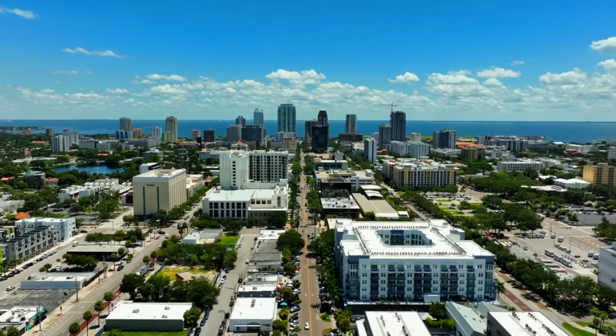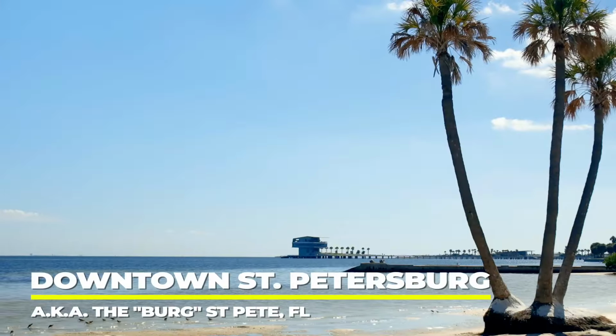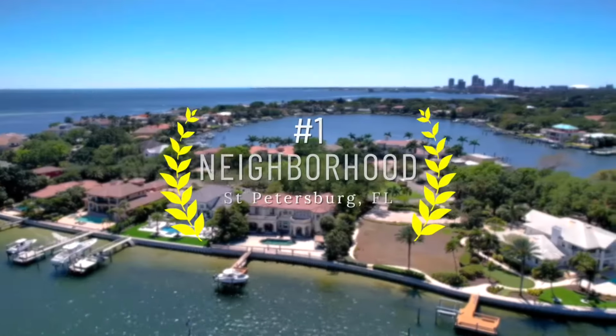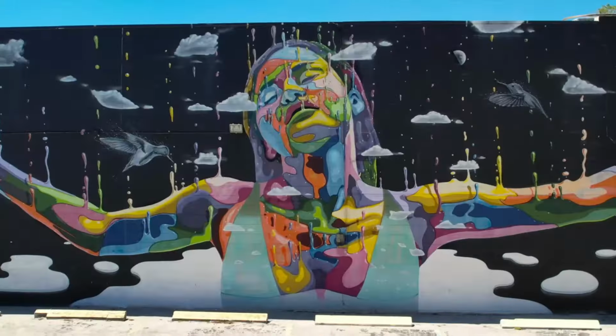With over $9 billion in developments coming to downtown St. Pete, this area's growth is about to explode. So today I'm going to show you what it's like living in downtown St. Pete, and hang with me until the end because we're not only touring the city, but the number one neighborhood in St. Pete and an insane $4 million brand new custom luxury modern home that I guarantee will leave you speechless.